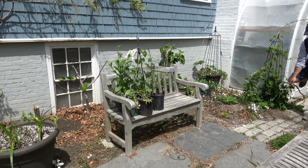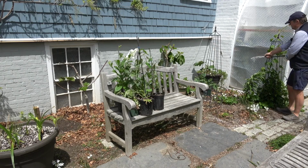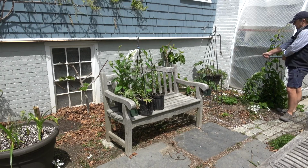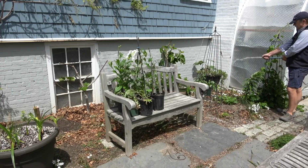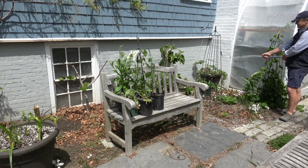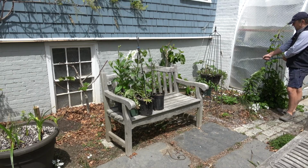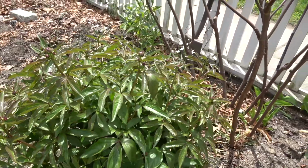Last year I took the time to dig a trench and put in 2 watering spigots in my garden. And what this allows me to do, and my garden's tiny, is have easy access to water without a huge coil of hose snaking across the garden. It's a bit of effort, but well worth it.